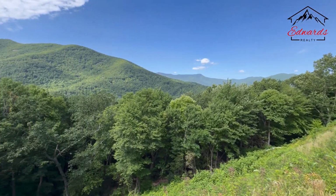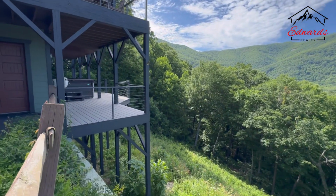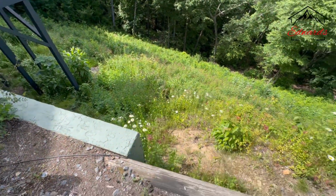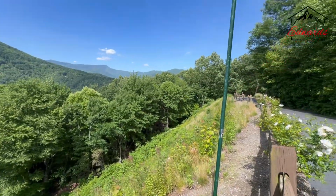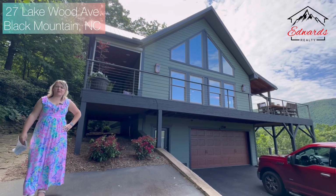Look at this gorgeous view. Property is pretty steep going downhill. Welcome to Town of Black Mountain.